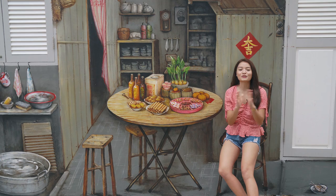Like, I want to try ube. I want to try, what's that? Peachy peachy. Like I said to all the tourists that I befriended today, Singapore is more than just chicken rice and chili crab. We have all the underrated food that is very Singaporean.